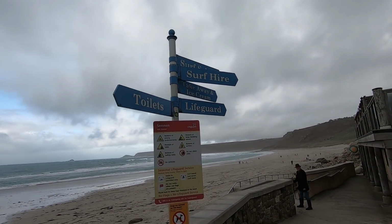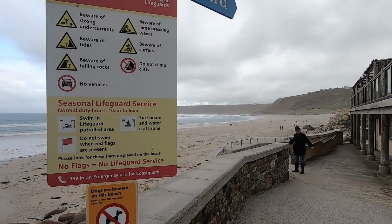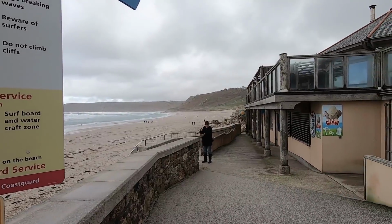Aha. Here is a sign warning us of the strong currents. You can definitely see the sea was very strong. Poor old Phil was freezing to death.